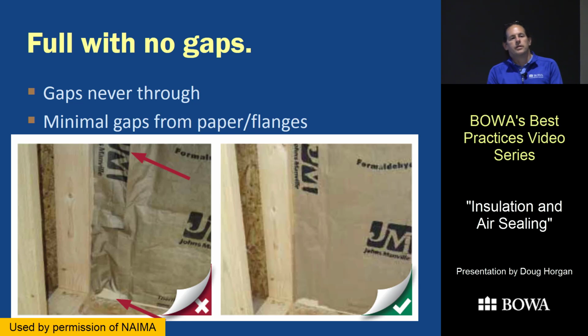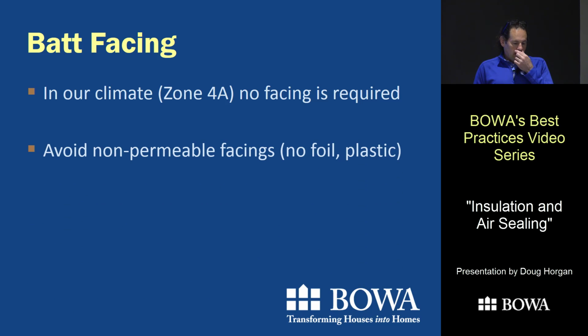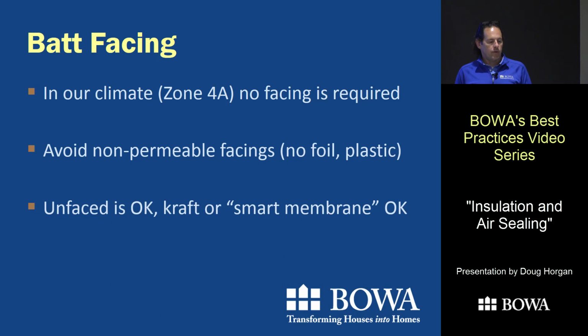Sometimes the paper can actually more or less get in the way of having the insulation touch the back of the drywall, so the paper has to be cut to the correct width. And actually, let me just jump into this. What kind of facers do we want to use? Well, in our climate, you don't need any facing on insulation. So you can use unfaced bats. It's important that we not use anything that doesn't allow moisture to go through in both directions. So we never want to see plastic or foil unless it's perforated. So that's very simple.